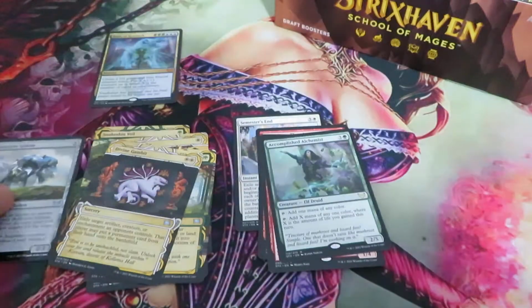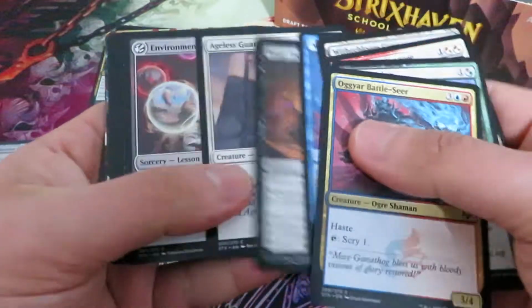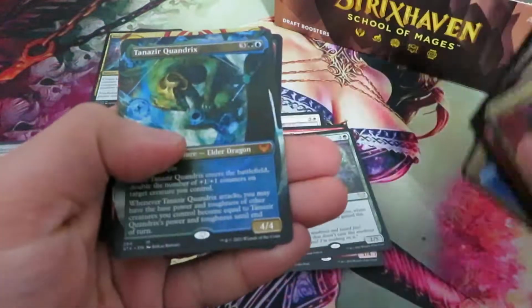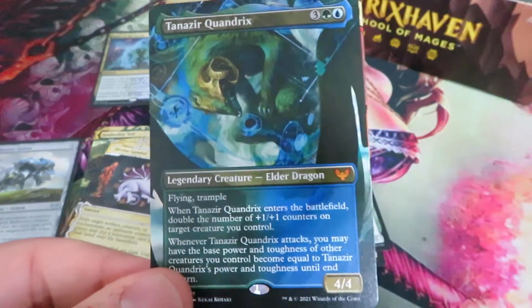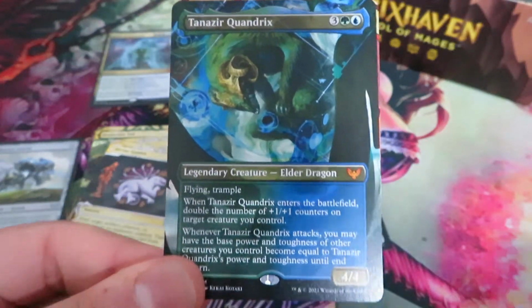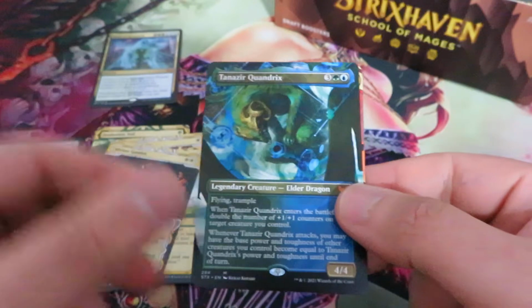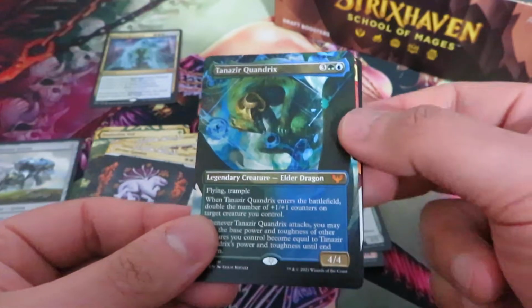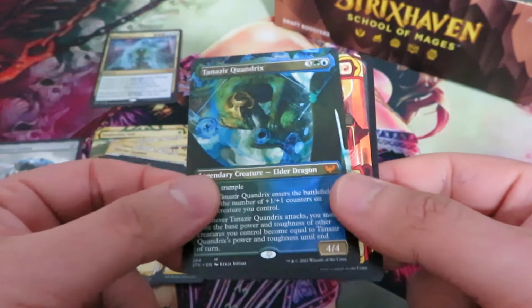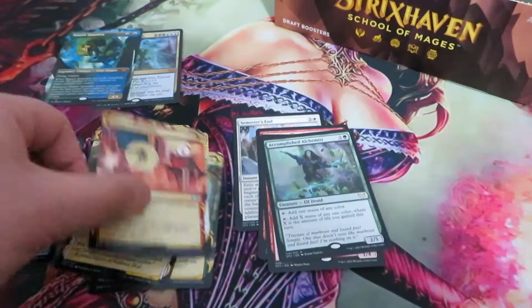Devine Gambit. For the time being, rares, not bad. One mythic. Nothing special in the Mystical Archives. Wow, this is one of the best dragons out there. Quandrix, very good dragon. I'm sorry, I confused it with the Witherbloom. This is the Simic, or Quandrix, dragon. Very nice card, especially this type of border.